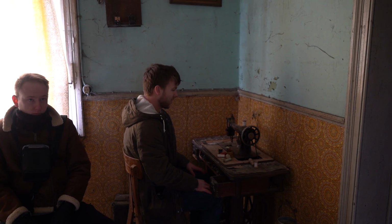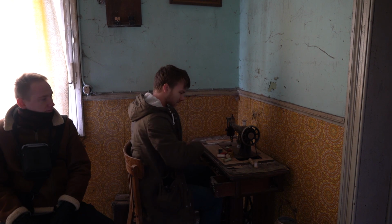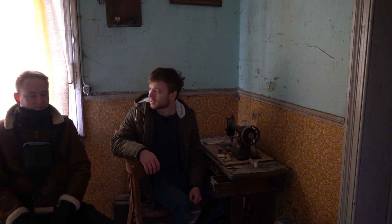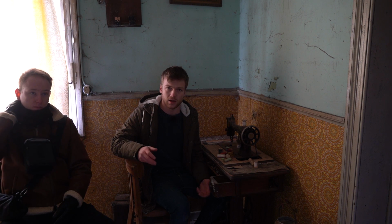I'm gonna pretend like I'm Anne-Marie and I'm sewing up some stuff and making the clothes again of our beloved Piet. Now, with that said, guys, this was an incredible place to explore. Beautiful things left behind, very traditional Belgian farm, and yeah, as always, I love this place.